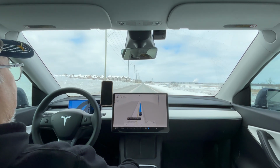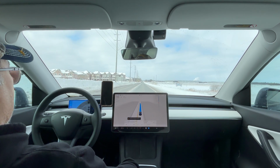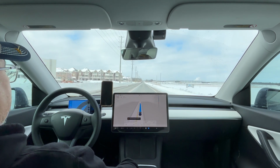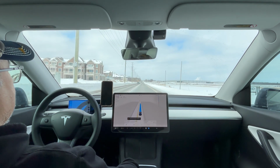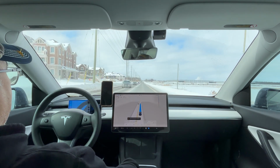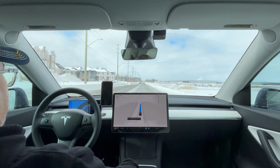Okay, getting back to FSD. We're going back onto some residential streets and some neighborhoods where it should have some high snowbanks. And that's what I want to show you and see if it acts nervous around these snowbanks as much as I think it will.